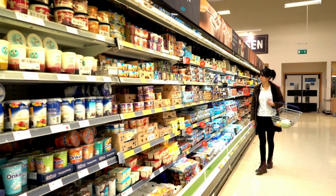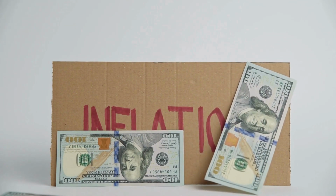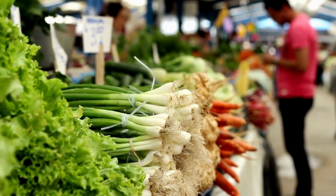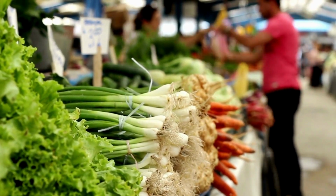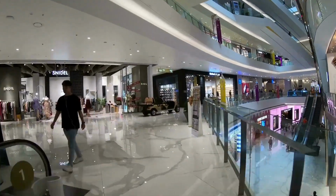Inflation is when the prices of things we buy, like toys, food, and clothes, keep going up for a while. This means our money doesn't go as far as it used to. So, even if you have the same amount of money, you might not be able to buy as many things as before because things cost more.